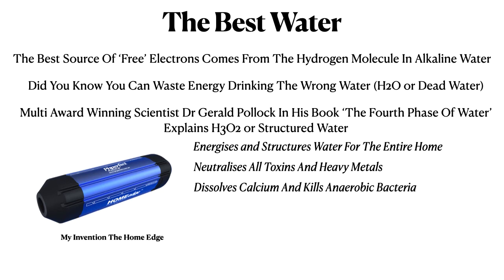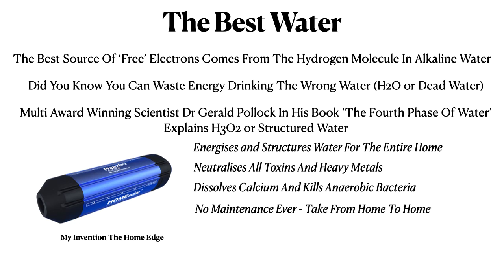And for tank owners, it kills anaerobic bacteria like E. coli and Giardia. And I've got customers that actually take them as a portable, just pour your water through it anywhere in the world. If you took it to Bali, you won't come home with Bali belly because it kills anaerobic bacteria. And a lot of people out there have had that experience.